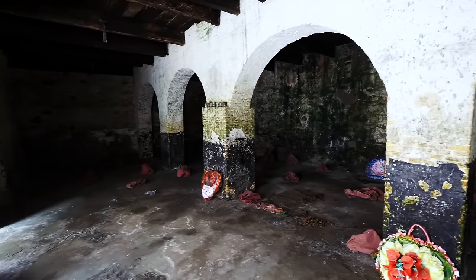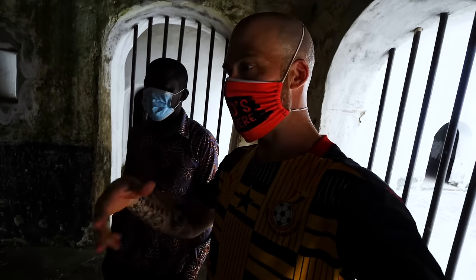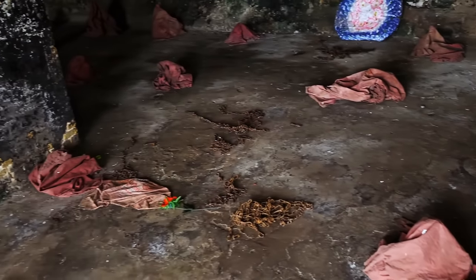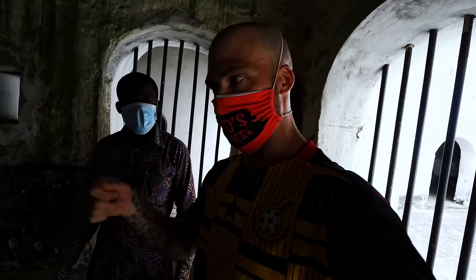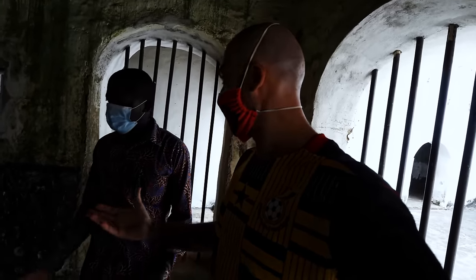In this room, you could see a few different rags, right? And the reason for that is because before COVID, people were allowed to come here and spend the night to basically feel what the slaves went through, right? Obviously with no guards, no one bothering you, etc. Just come here, cover yourself up, go to sleep, wake up the next day, and see what it is to sleep in a cell.